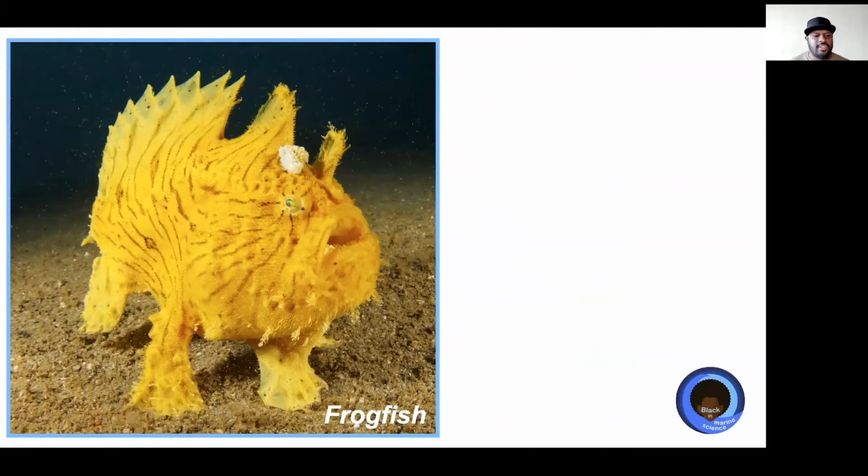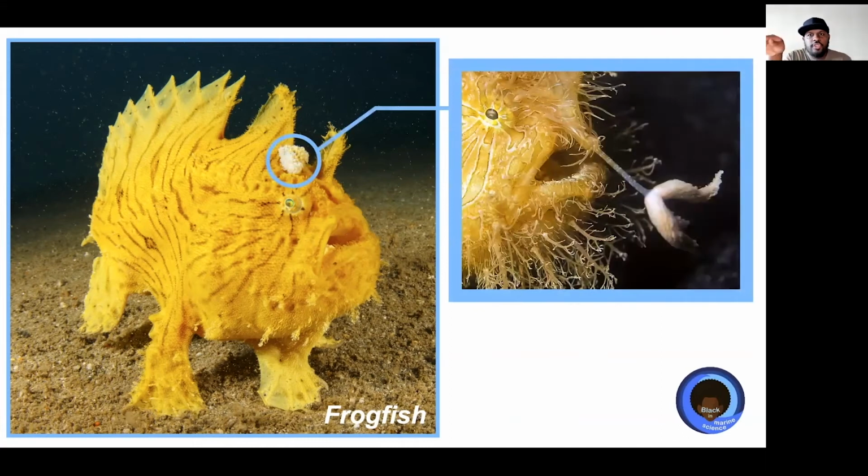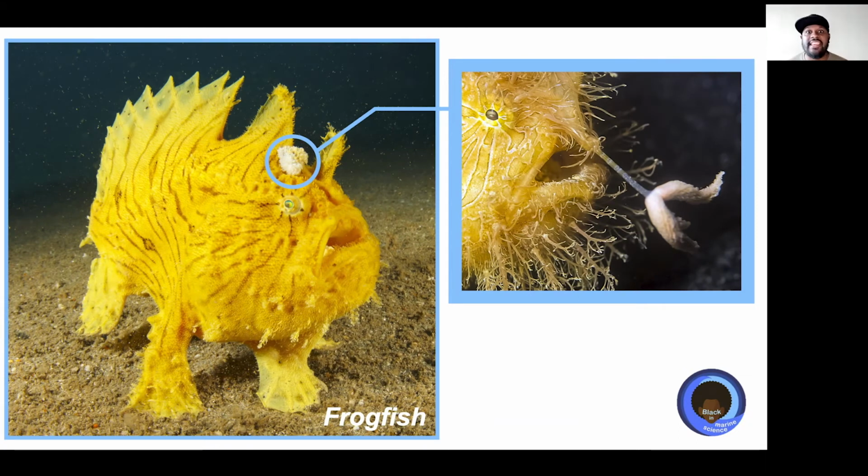Another form of mimicry and a really interesting and weird adaptation is that of the frogfish. So if you look closely at this frogfish, you'll see that little white, weird looking ball just above its eyeball. And this is actually an appendage that the frogfish has that it can move around and cause to mimic the movements of what a worm might look like swimming in the water in order for the frogfish to draw other organisms towards it so that it can eat them. Really weird, really cool, actually.